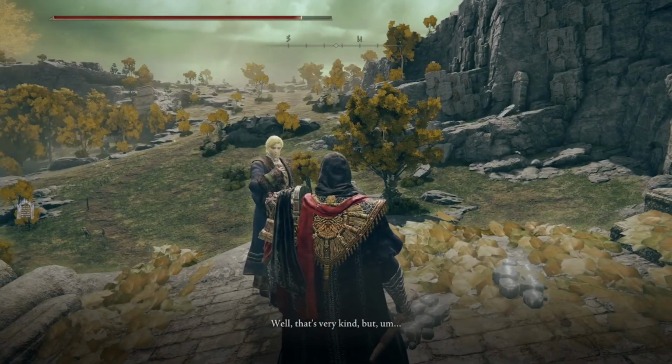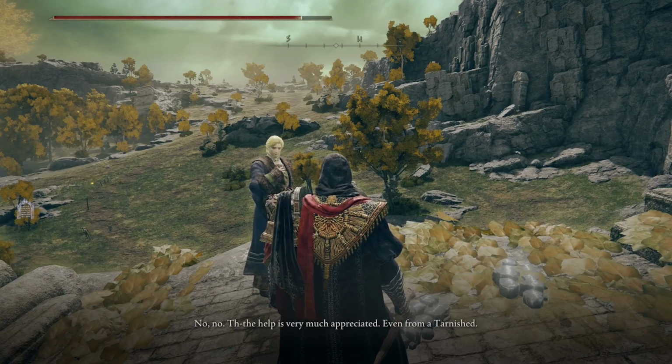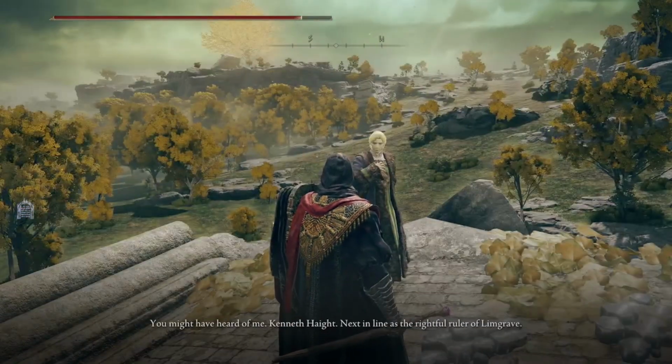So these last two that I'm going to show you are the final two in Limgrave, but the way you get them is a little bit interesting. So the first one, you have to defeat this NPC that I'm talking to here currently.